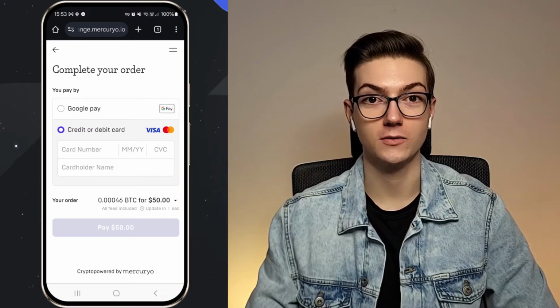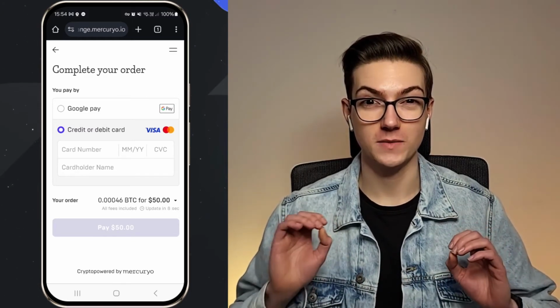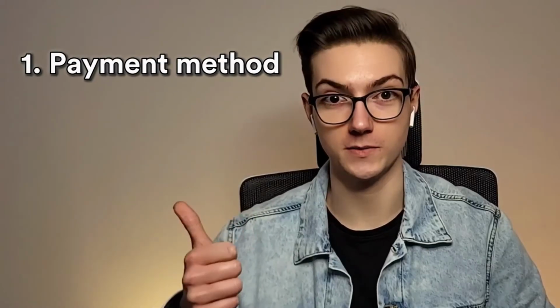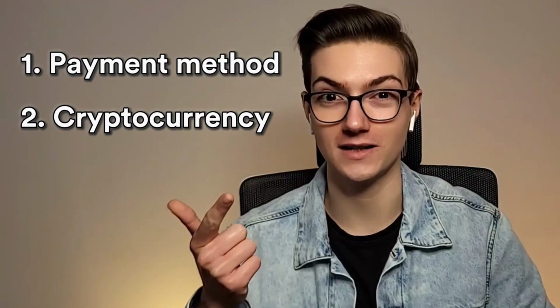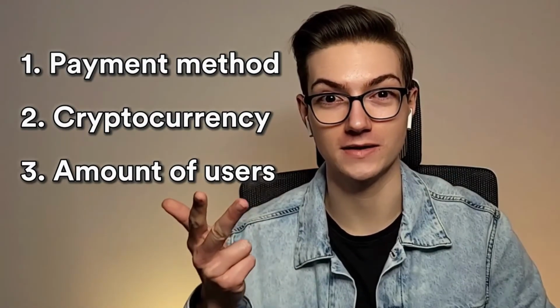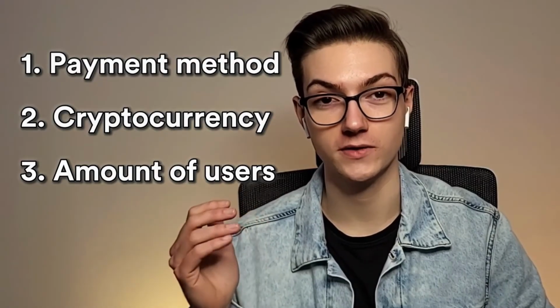And please note that you may need to confirm the transaction with your card provider. And keep in mind that the transaction may take a few minutes. The processing time depends on several factors: the payment method you use, the cryptocurrency you are trying to buy, as Bitcoin can take even 90 minutes, and overall the state of the network. If there's a lot of users trying to complete the transaction, your transfer may be slower.